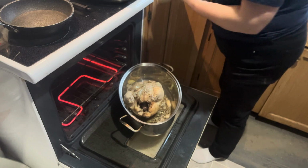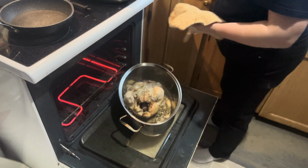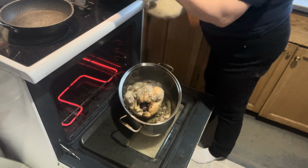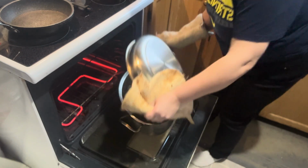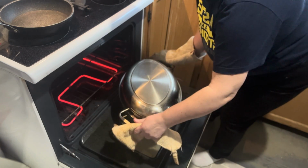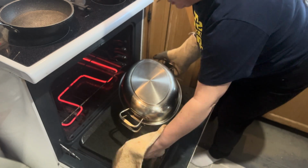Put it back in. Remember, you don't have to do this. You don't have to flip it over, but I do because I put it in upside down, so I don't have to be basting it all the time. You can just put it in right side up and just open it up every once in a while and pour the drippings over.